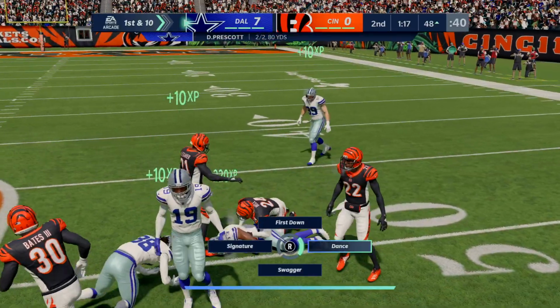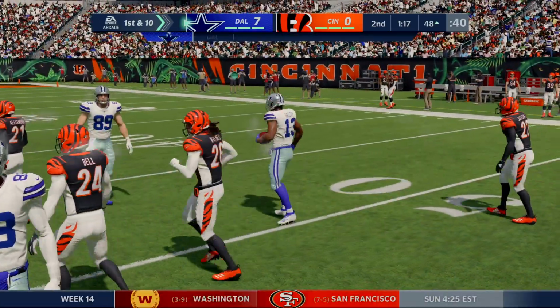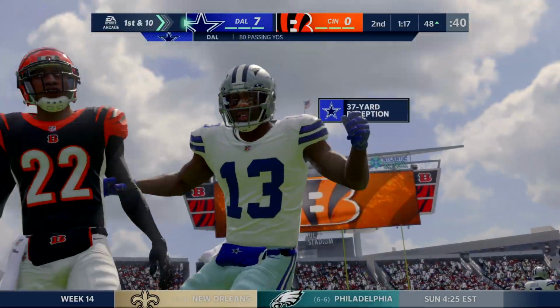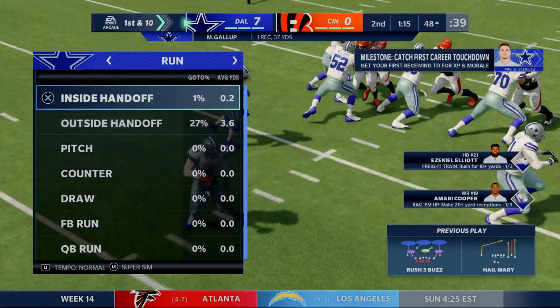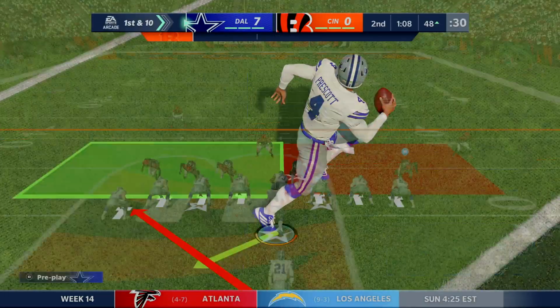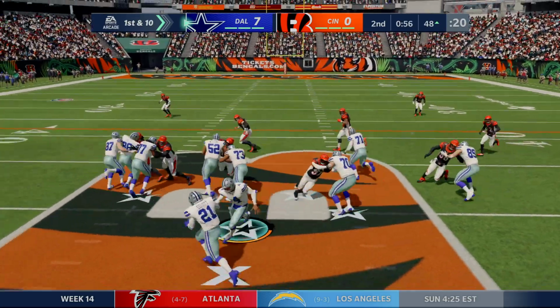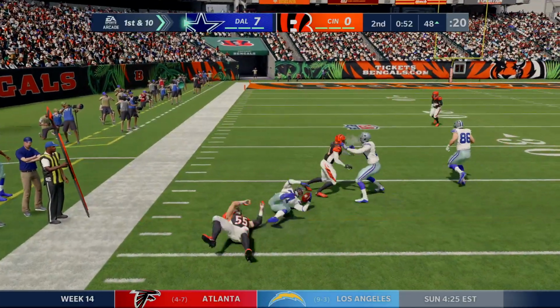Oh, this is taken in. It's complete. And he'll be taken down, but not before they work it across midfield. That one good for 37 yards. Well, that certainly changes things. Yeah, I think the thought process is they'd take this lead into the locker room, run something simple here and run the clock out. Instead, they get the big play. Now they have a chance to increase what they've done in the first half.